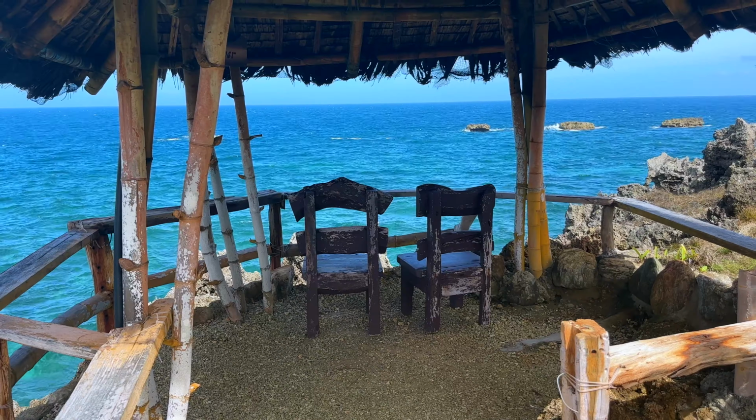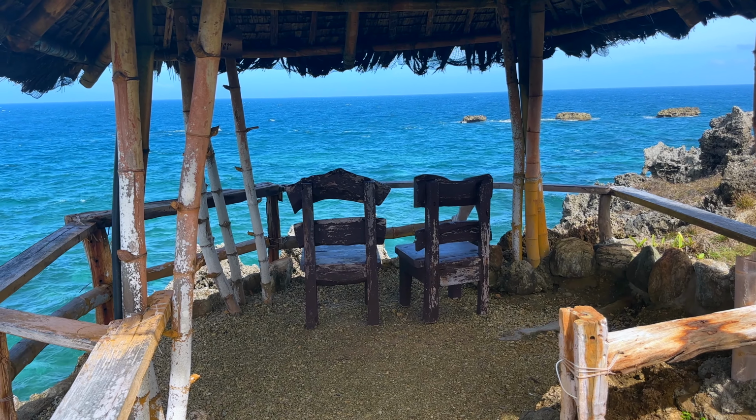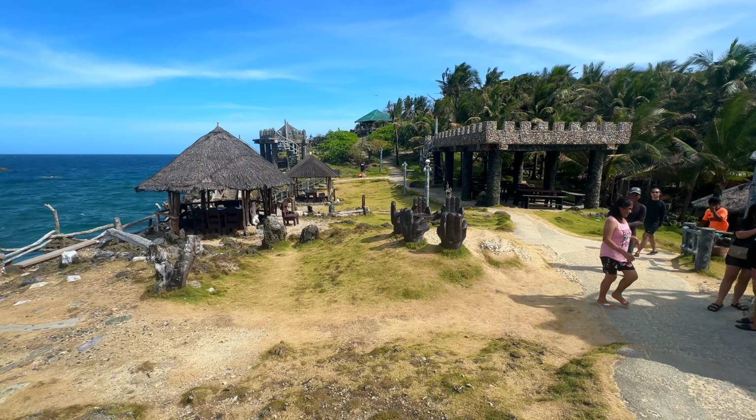Nice views of islands. Strange buildings. I'm unsure what these buildings are, but they're all abandoned. We are at Crystal Cove. This is a private island just next to Boracay, I guess. I've lost my marbles a little bit, but I will add below where the location of this island is.